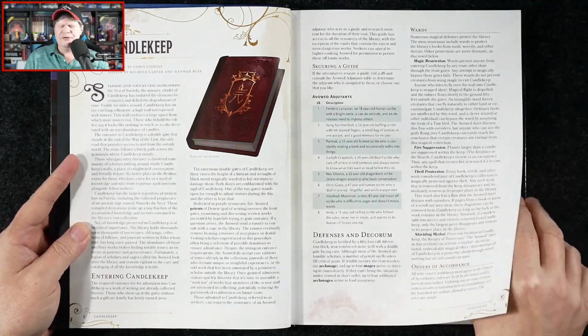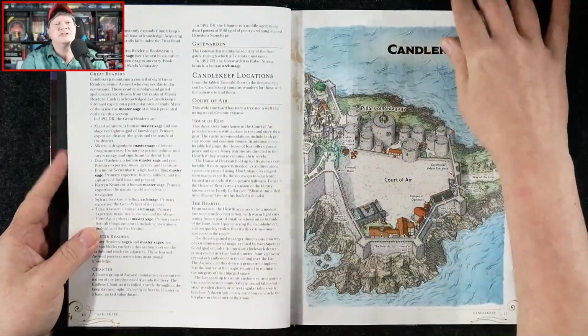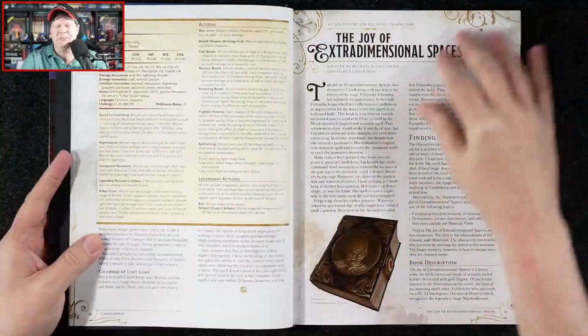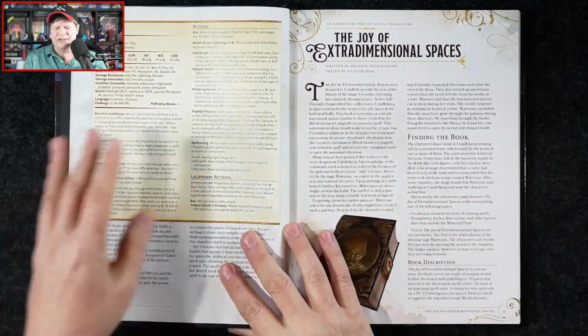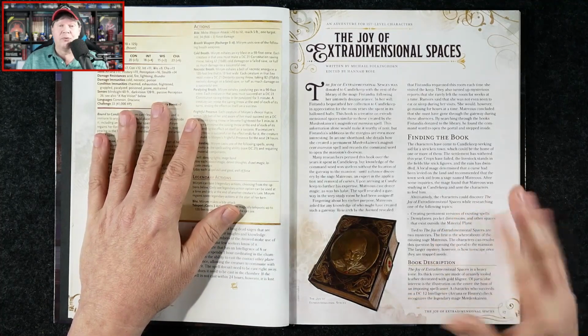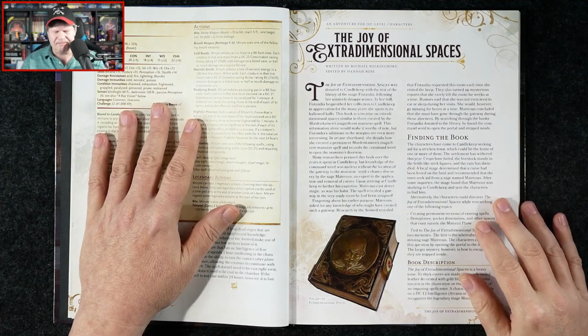So we get a few pages devoted to Candlekeep, some of the important personages as well. There is a poster map at the back of the book that comes out that shows you Candlekeep as well as the important personages and areas of Candlekeep.